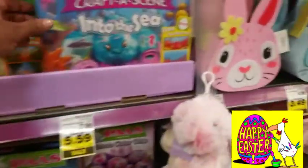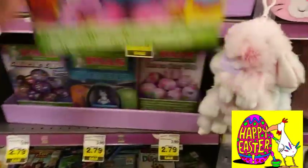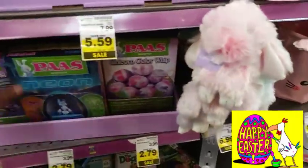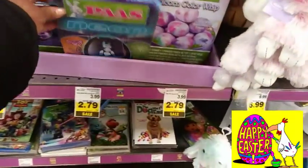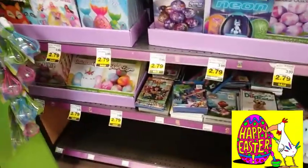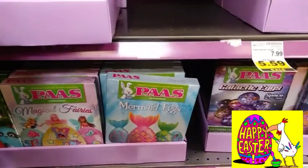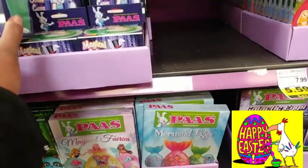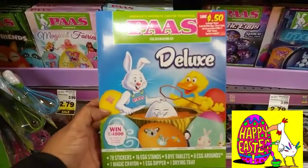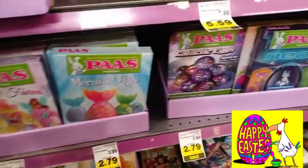They got the craft and seam dye to dye your eggs. They got pasta. They got all different kinds. Wow. Look at this. They got the magical color coat cups to dye Easter eggs. And they have this. Wow. The kids will love this. That's nice.